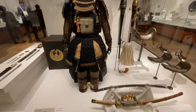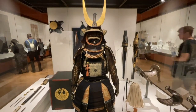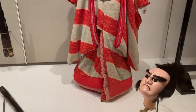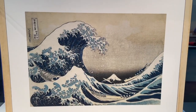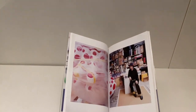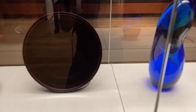Next is the Japan section, and while small, it's funded by the Mitsubishi Corporation. It's quite nice. It takes you through the whole history of Japan from the Yamato civilization to the feudal period with samurai outfit and No and Kabuki theater, ukiyo-e, floating world period with this Hokusai woodblock print, and then they go through modern art like Yayoi Kusama and some of the other works by the living national treasures of Japan.